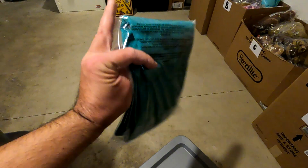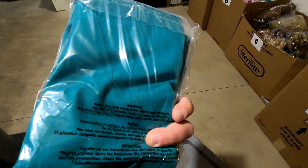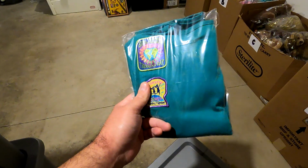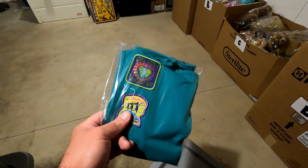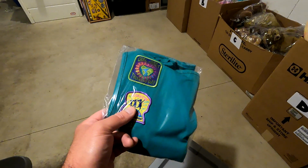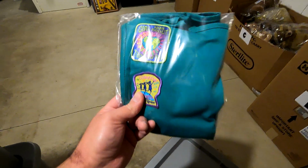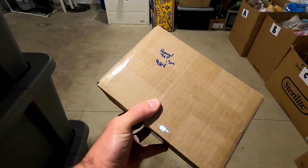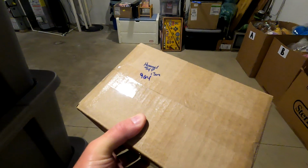All right, down in A13, we have this Girl Scouts of America merit badge vest. I think they call them merit badges in the Girl Scouts. I know they do in the Boy Scouts. But just one of their vests, sold for also $8 plus shipping. Actually, that's incorrect. It sold for $10 plus shipping. My bad.